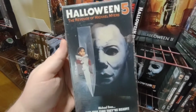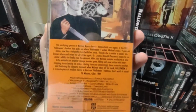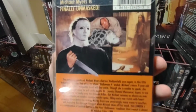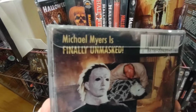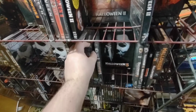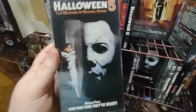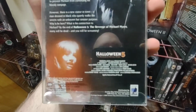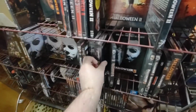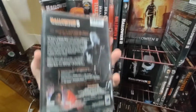Halloween 5 VHS. This should be the CBS Fox, yep. They gonna make out there. Yeah, get it! Michael Myers is finally unmasked. And nobody knew he was going to be a rather large Native American man. Halloween 5 VHS again. This is the Anchor Bay release. We have the DVD. Also an Anchor Bay.